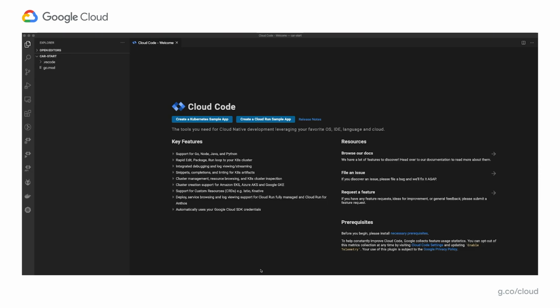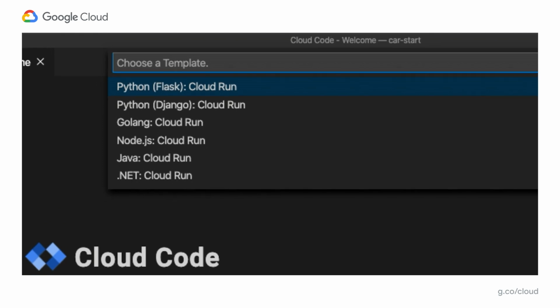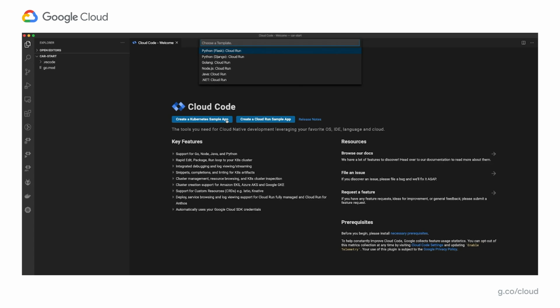All right, now let's see this in action. We're going to pretend that I'm a budding developer. And with my newly found cloud coding skills, I want to create a used car registration site. Cloud Code is our starting point for developers. Here, I'm going to find a variety of templates in many different languages to create my app. We have templates for both Cloud Run and Kubernetes, as you can see. But note, I don't actually need to know anything about containers or Dockerfiles. In fact, Kubernetes, what's that?